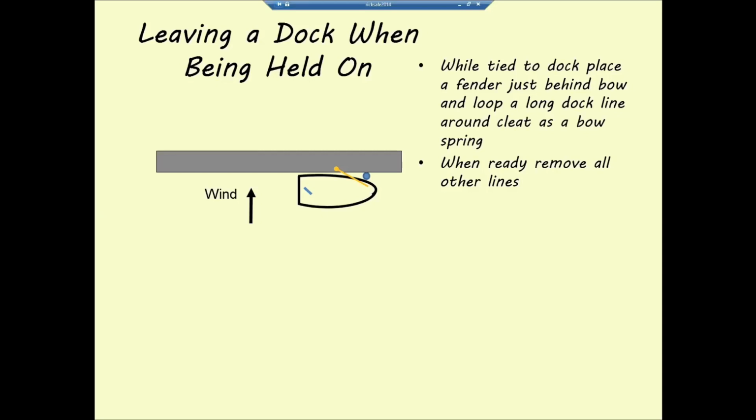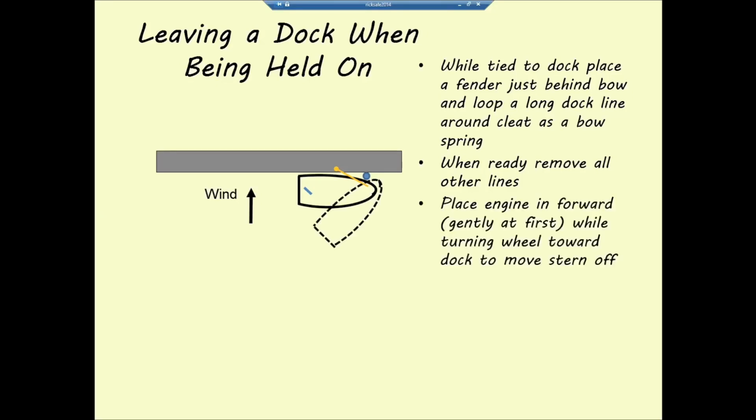Since the wind's holding you on, you probably can now undo all of the other lines on the dock, and your boat's not going to move because the wind's pushing you on. So then the skipper gets back on the boat, turns the wheel and the rudder hard towards the dock, and then puts the engine in forward. And the forward propulsion is going to tend to twist the boat out, partially because the bow's being pulled on, and partially because the prop wash from the turned rudder is going to swing the boat out. And it's really easy to get a boat swung literally to the kind of position I show here, about 45 degrees off the dock.